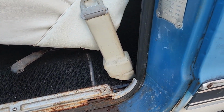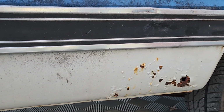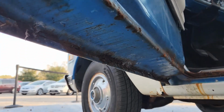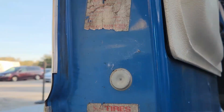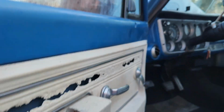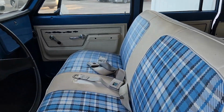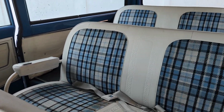Does it have rust? Yes, it does. So in the rockers, predominantly, and that's really it. So we'll go to the other side here in just a moment. But this Highlander seat interior package is just absolutely so cool.